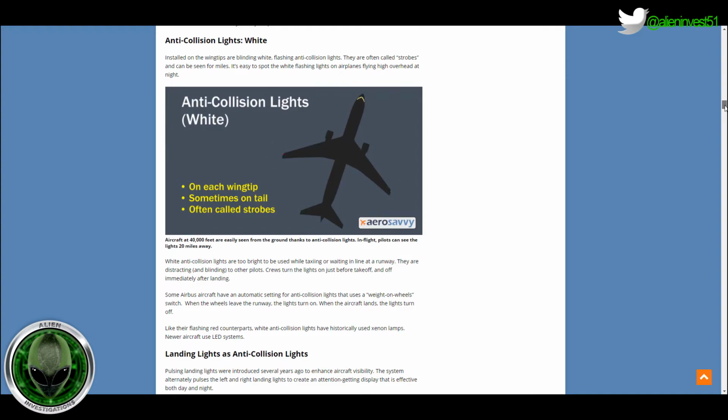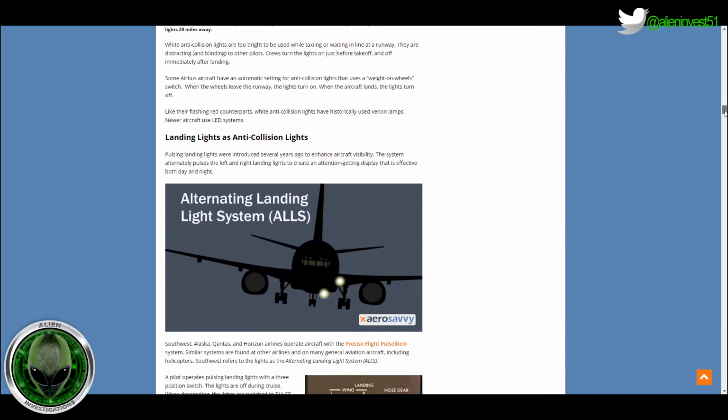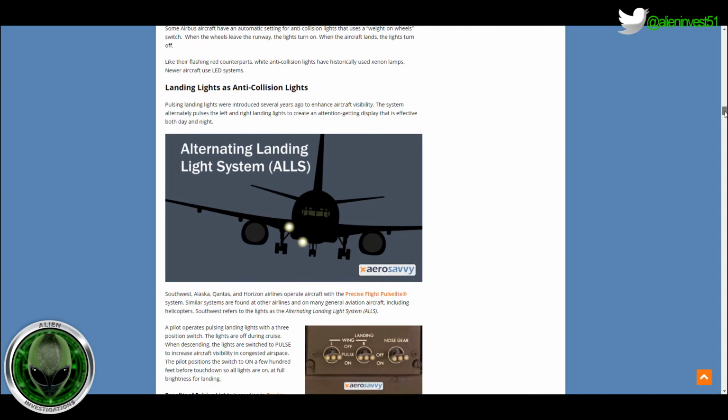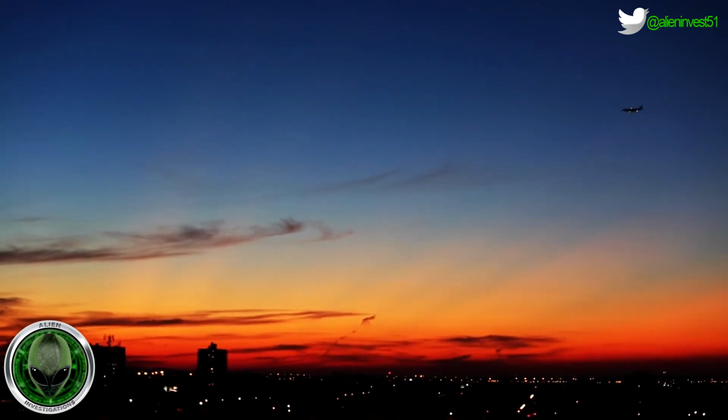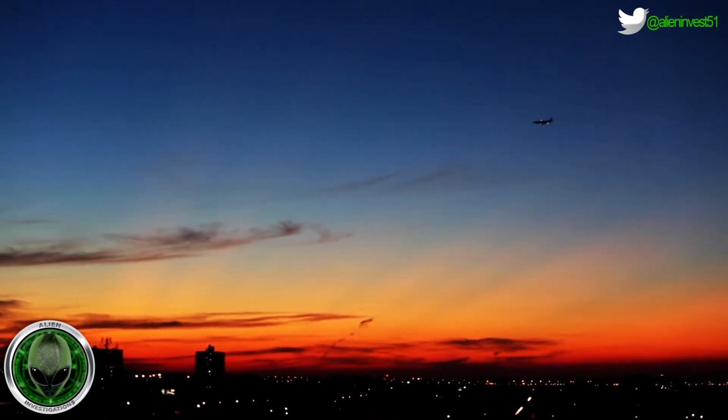Pilots must use position lights from sunset to sunrise. Airlines usually require crews to use them at all times. And here's that clip of the airplane flying at night, so you can see the lights blinking.